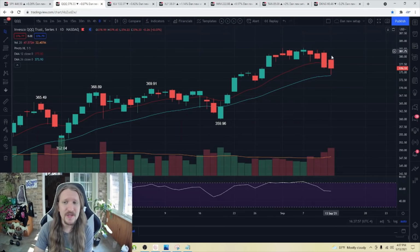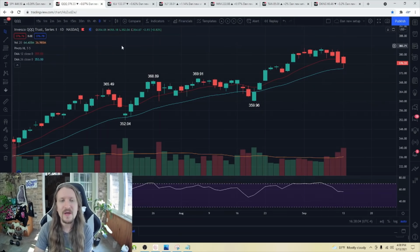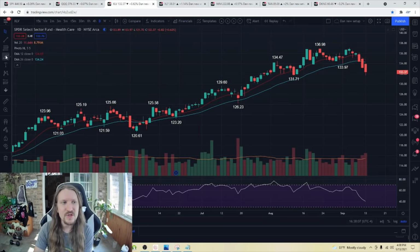QQQ has been our stronger sector. It's still in a daily uptrend as long as 371.97 support holds. So QQQ is what is holding up the S&P 500 because XLV is the weakest it's been in a long time. We have the all-time high. We rejected from the all-time high. Look at the increasing bear volume on the confirmed daily downtrend.